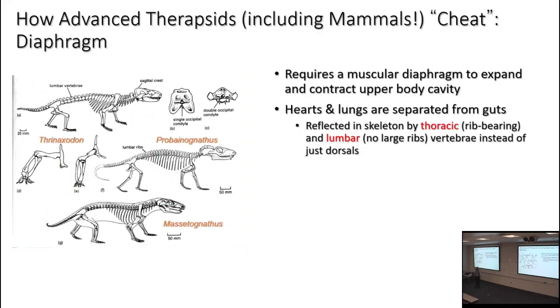Now, this gives us an osteological correlate. Remember, a bony feature which correlates with a soft tissue feature, that we can use to try to trace out which extinct therapsids might have had a diaphragm and which ones didn't. And we can see here that these forms that have lumbar vertebrae without extra ribs are almost certainly forms that had a diaphragm and therefore had this extra form of respiration, this extra way to pump oxygen while they're moving.